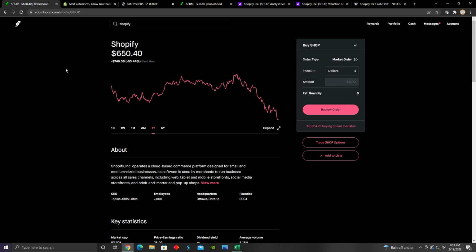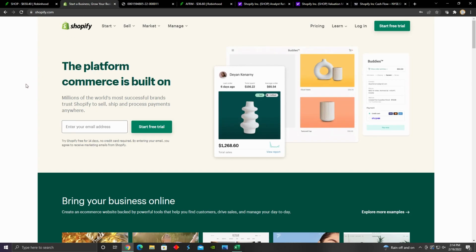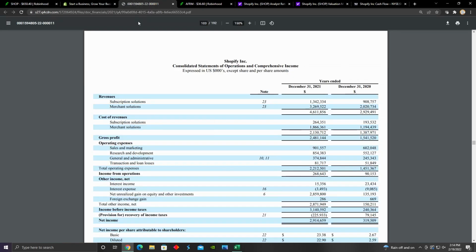So for those watching this video who don't know, Shopify's whole business model is they're essentially an e-commerce platform that allows different entrepreneurs to sell products to customers online. And their two main revenue streams are made up, as we can see from this income statement, by their subscription solutions and their merchant solutions.